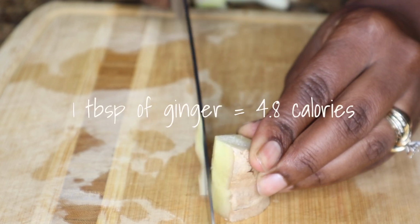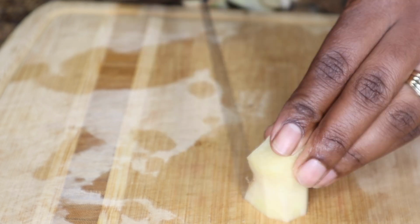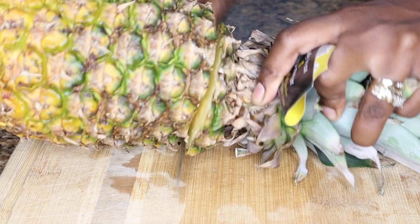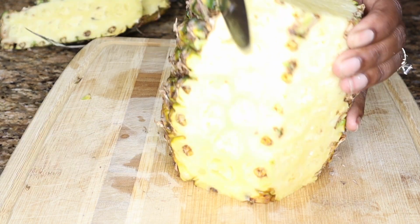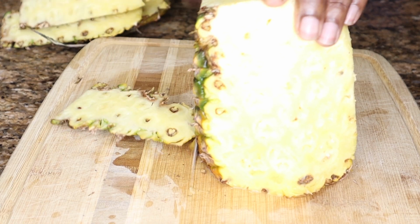Guys, get this. 1 tablespoon of ginger is equivalent to 4.8 calories. It also assists insulin management of glucose level. All right, lastly, for pineapples, guys, 1 cup of pineapple is equivalent to approximately 74 calories. These two have some fiber and a tremendous amount of vitamin C, which helps with metabolism.